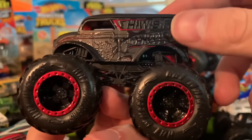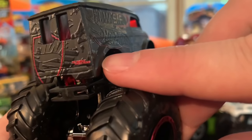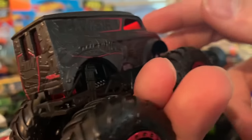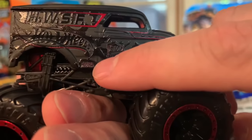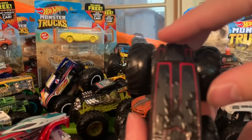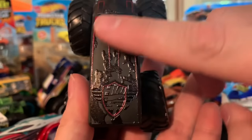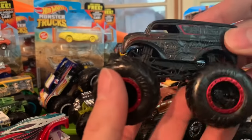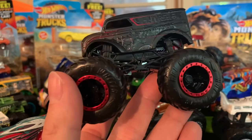This thing is beautiful. You got the red beadlocks, red windows, Special Forces right there. Hot Wheels Monster Truck logo right there. My God, this thing is beautiful. Hot Wheels Special Forces right there. And I love the embossing on this. Man, that thing is sick. I hope this thing wins. I want this thing to be king.